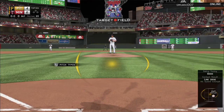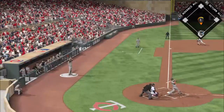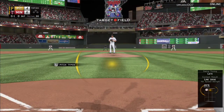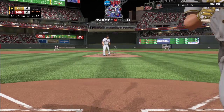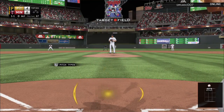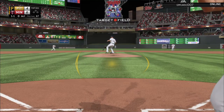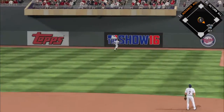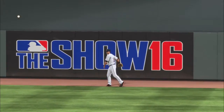John Jaso will make his way in as he leads things off here in the Pirates' half of the 6th. Number 28, John Jaso. Swing and a line drive, but foul. Hughes gets the sign. Here's the pitch. And this is high, a ball and a strike. High and deep to straightaway right. Kepler racing back. He's there and records the first out.